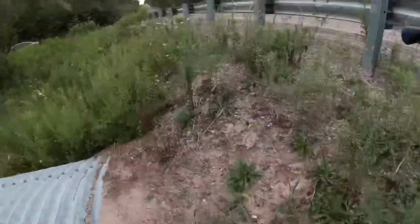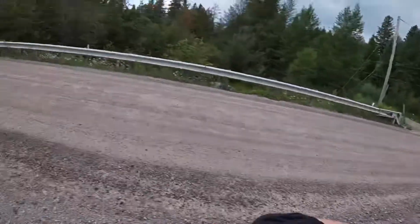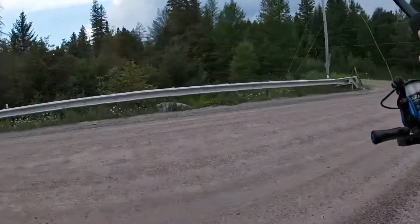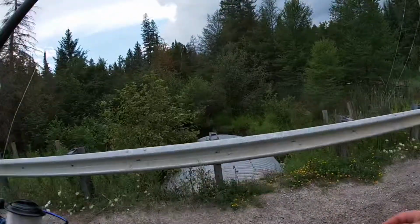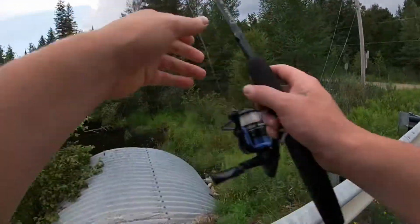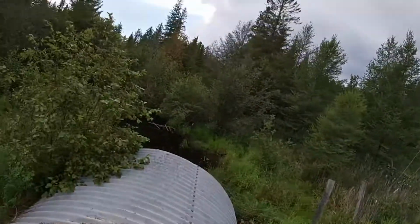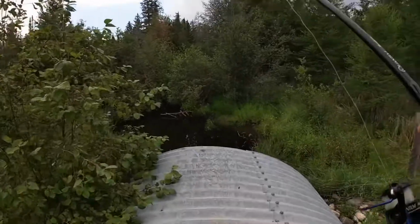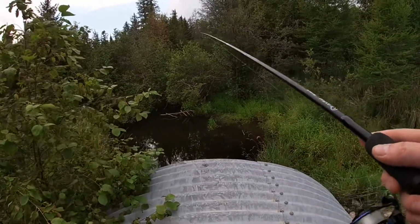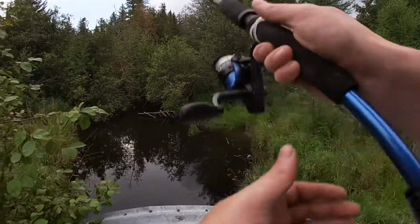Alrighty guys, so one specky from the spot is pretty good. Can't really complain. Tiny little guy, but it's good to see. Oh, bugs are eating me alive. I'm actually gonna try a few casts on here, guys. I'm gonna keep quiet here. Sneak out on here and see if I can find something to bite on this side here. You never know.